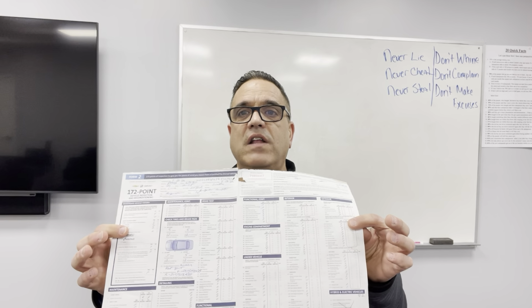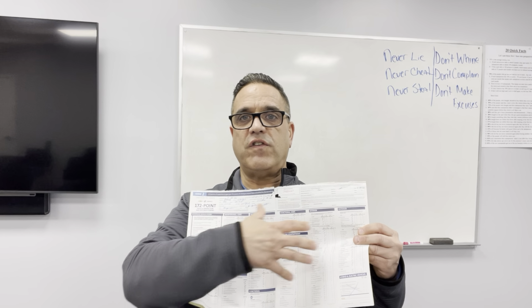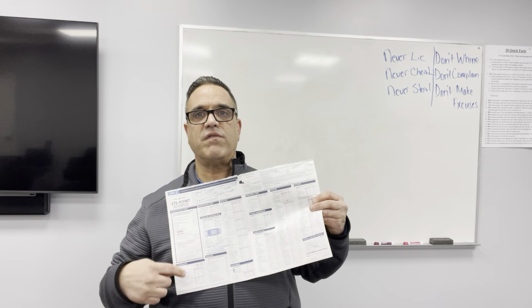internal document that the technician uses. I go over this all the time. It's a point of sale material. I show that it's a 172 point inspection and that the technician signs off on every single one.